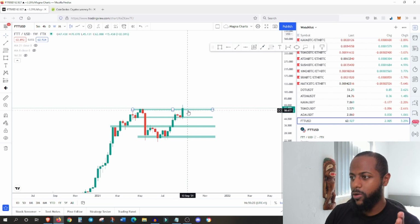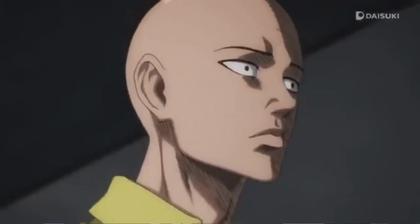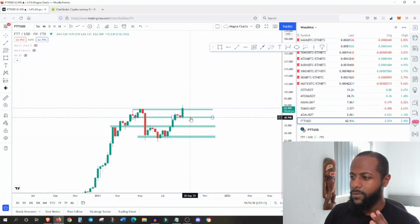So that's one thing, if it can hold that level. However, if it breaks below, then we could potentially see it go down towards, so there's a sneeze incoming. Okay, it's gone.